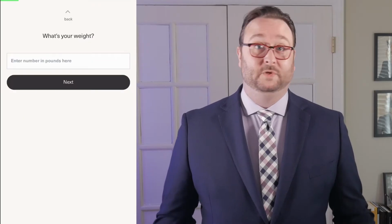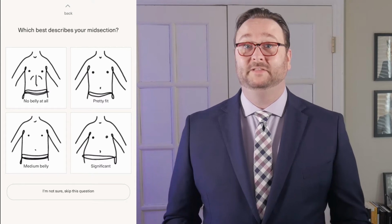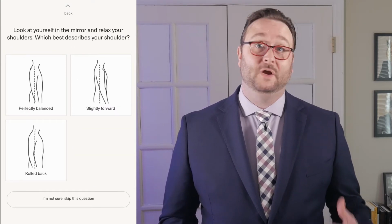The quiz consists of a few questions. Now, having purchased more than a few suits from different off-the-rack retailers and several made-to-measure companies, I really couldn't understand how they could get you a suit that's going to fit you based on these questions. How tall are you? What's your weight? Which describes your build? Which picture best describes your midsection? Which picture best describes your shoulders? Now this one is good because I often have issues with clothing because my shoulders are slightly forward. Now I'll get to that one again later when I show you the suit.